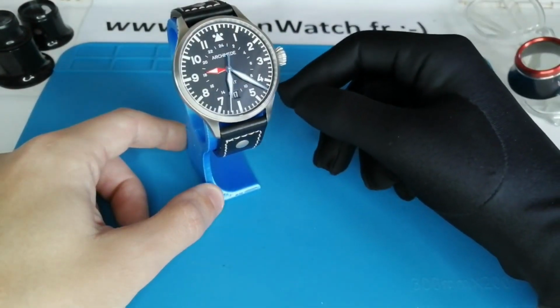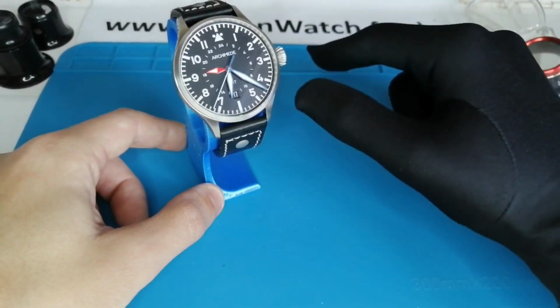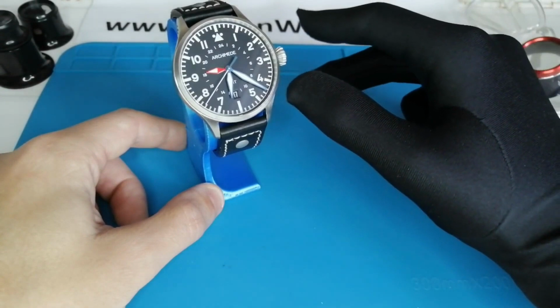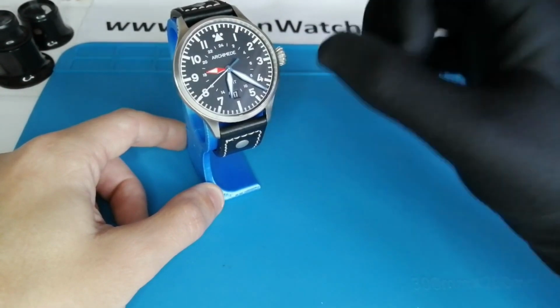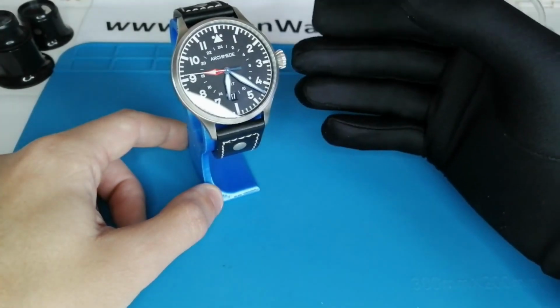The Archimede GMT Pilot 42 version is interesting due to its size, its thickness, and the red GMT hand, which indicates the second time zone. This adds a touch of dynamism to a watch that aims to be understated.